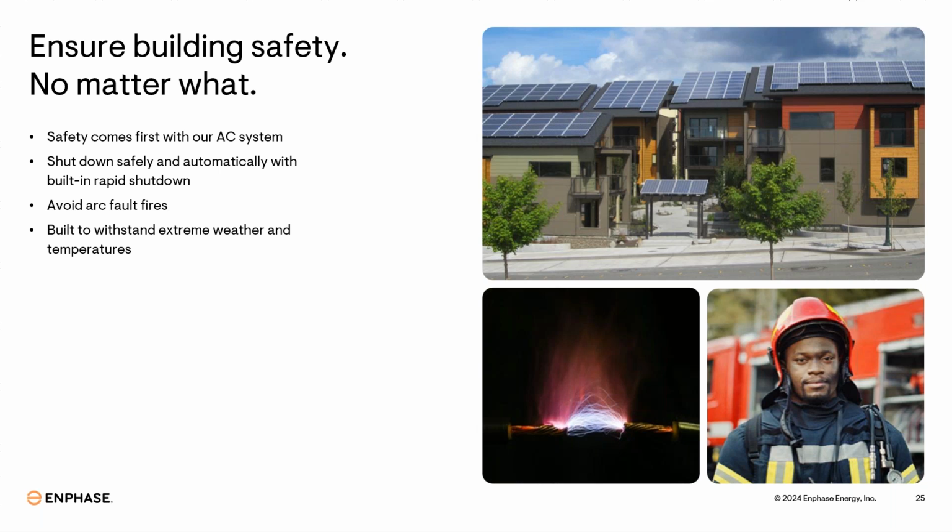If there is an issue and there's a loss of phase, it shuts down in accordance with UL 1741 SB, which is the highest level of shutdown. That's New York State, Hawaii, California. We are compliant with that code. You're avoiding arc fault fires, and the system is built to withstand extreme weather.